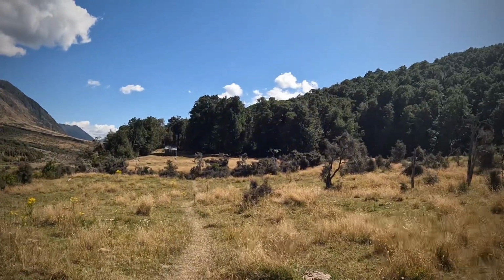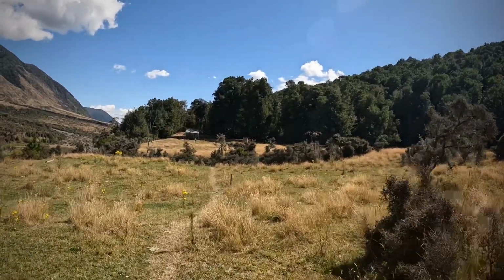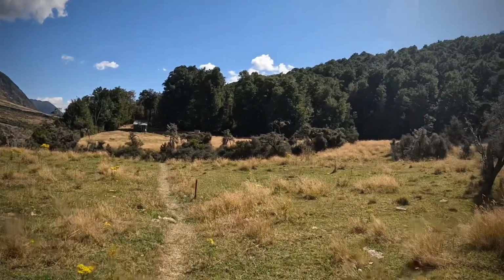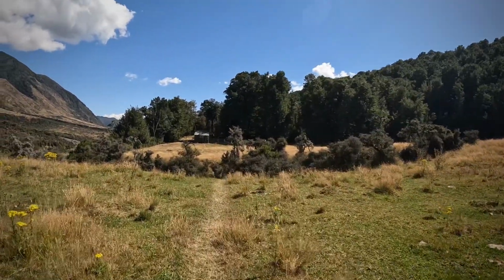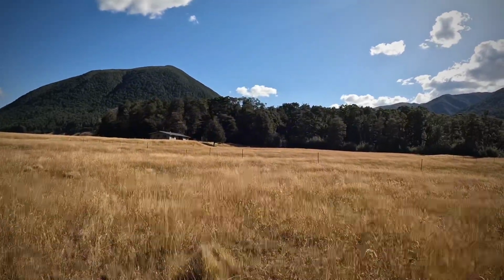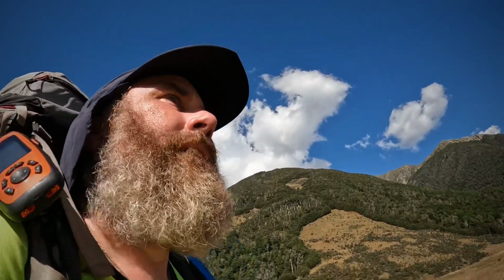Alright, so we're 20 and a half k's in and just making it to the Hope halfway. So there's about 7.5 k to go. 5 hours and 26 minutes so far, so not too bad really. Well, it's day one done and dusted of Harper's Pass, Hope Kiwi. Alright, let's see if I can get a bed.